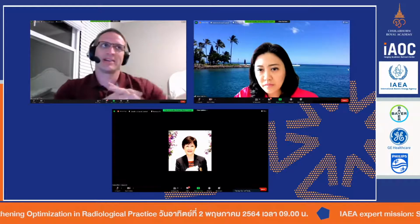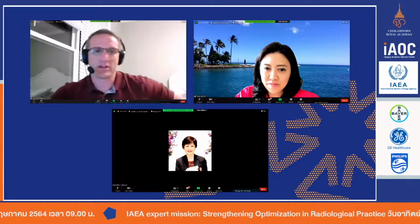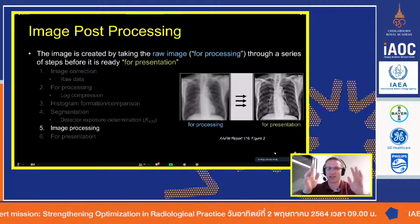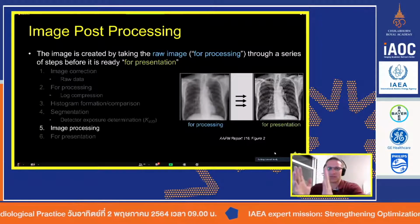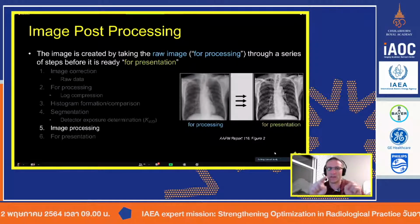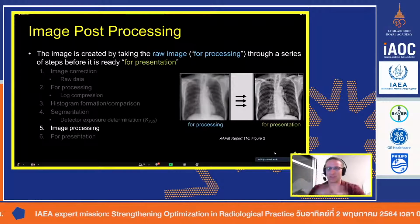So one of the dirty secrets is with digital imaging, we went through all of these steps right here. We can do a lot of manipulation to kind of erase some of the things like grid cutoff, or if we have the wrong kV, let's say we shot the abdomen at 120 kV. So now the histogram is shifted. The reality is we can actually go in and manipulate it to make it look as good as possible and overcome some of these deficiencies.